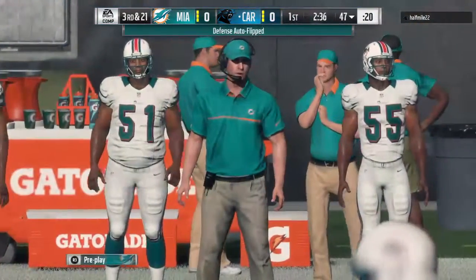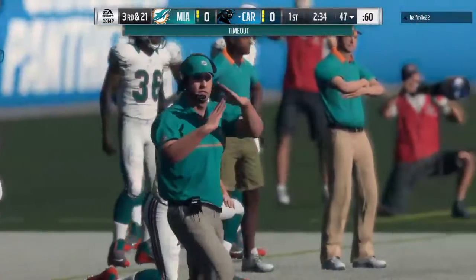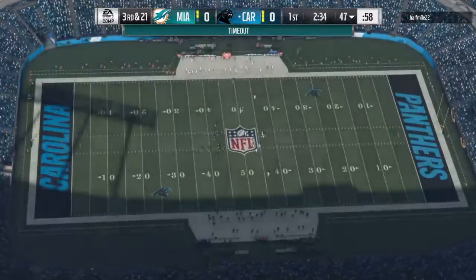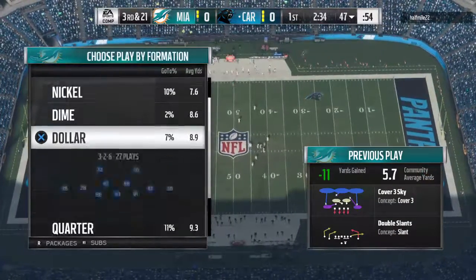So now Cam leads the Panthers up following the sack. Carolina facing 3rd and long. Now the Dolphins are going to halt the action here. It's a timeout. They'll have 2 remaining as we step aside here in this first quarter.